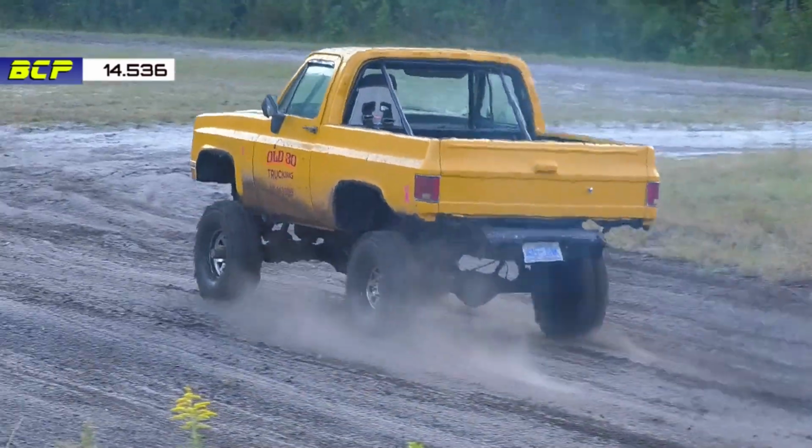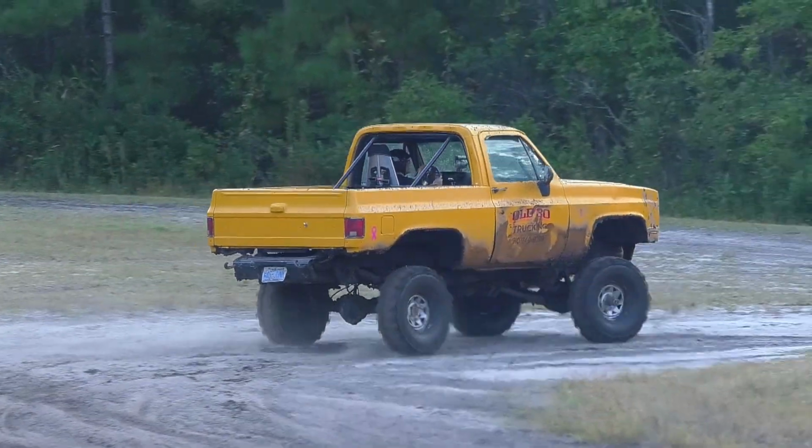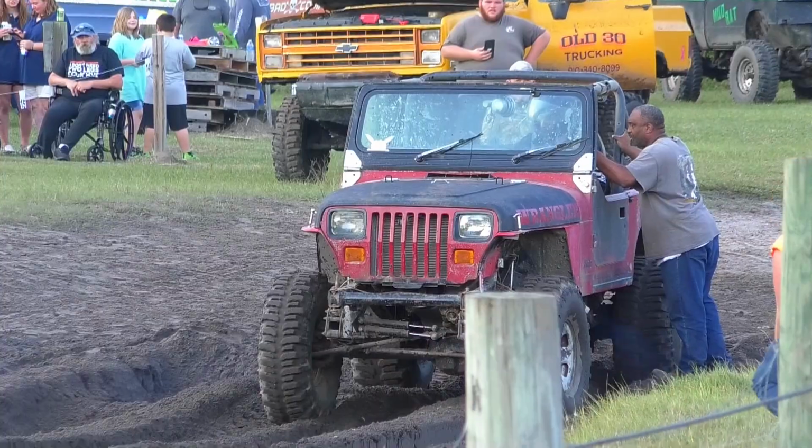14.5. Now what they were looking for is the sister of Austin Meadows. Goes to the bottom of the class, and sunk to the bottom of the pit. But again, the crowd loves it.